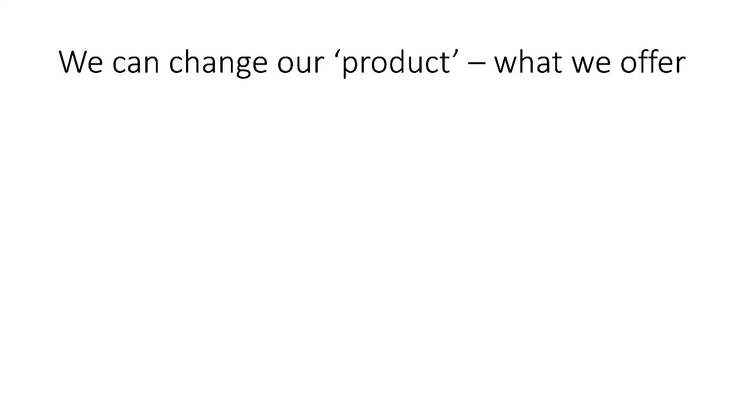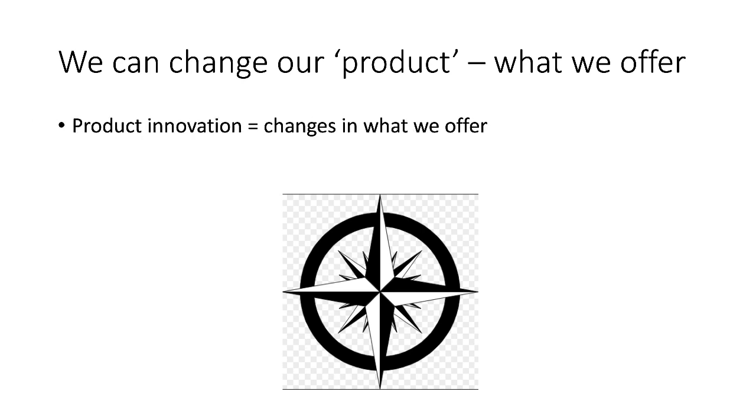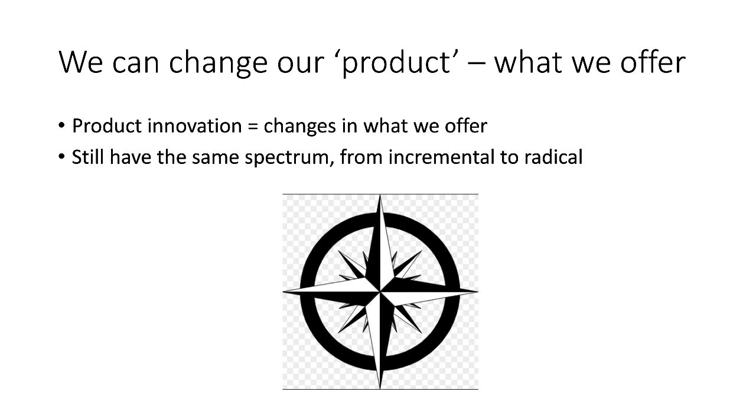We can, for example, change what we offer the world. We'll call it our product, but it could be a service as well. Now, in a sense, product innovation is something that involves changes in what we offer. We still use the same spectrum, of course, from incremental change right through to radical, but here we're talking very much about changes in what we offer. So let's look at some examples.